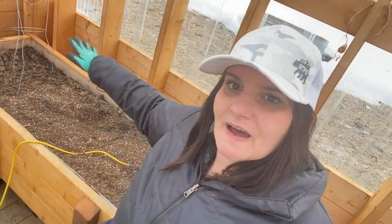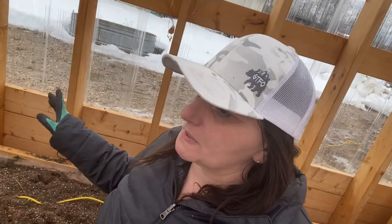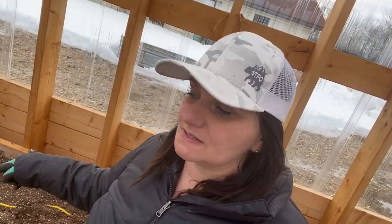So in this bed, I don't have anything in here. I don't have anything in this bed here. I didn't direct sow anything and I just wanted to amend this. I've been putting moisture in here as much as I possibly can, because on Wednesday, I have ranunculus that I'm planting in this bed.